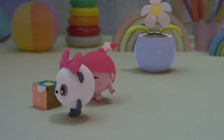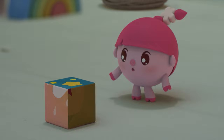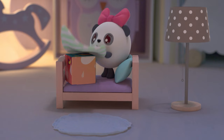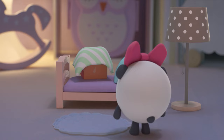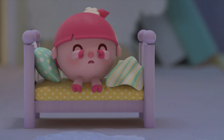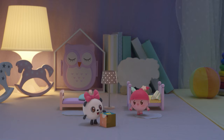Ooh, a block. What shall we do with it? Well, blocks need to sleep too. Then Block can sleep with me. Pandy. I'm sorry, Block, but my bed's not big enough for the both of us. Where do all the blocks sleep, Pandy?